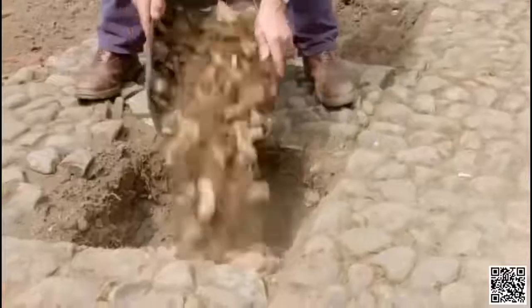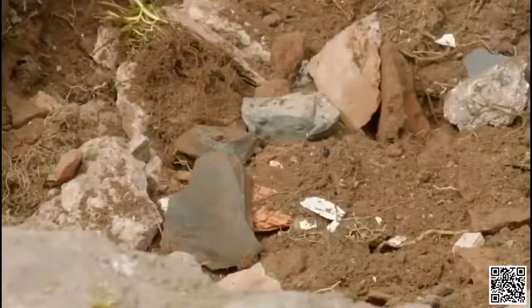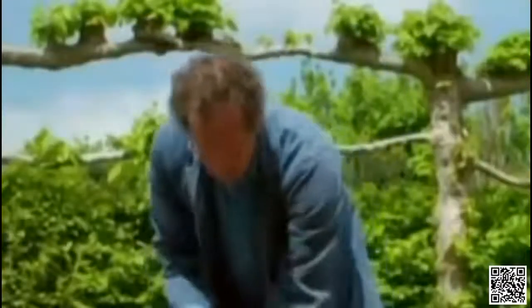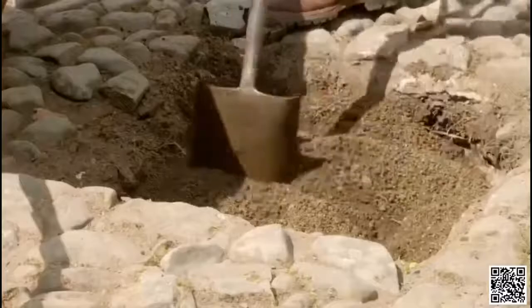Think of this like a pot where you're putting lots of crocks in the bottom. That's just to ensure that when the roots go down, they don't find a pool of water. Now, we add a bit of soil onto there. This is horticultural grit, but any grit will do, and you can use sand if you like, a little bit more soil.